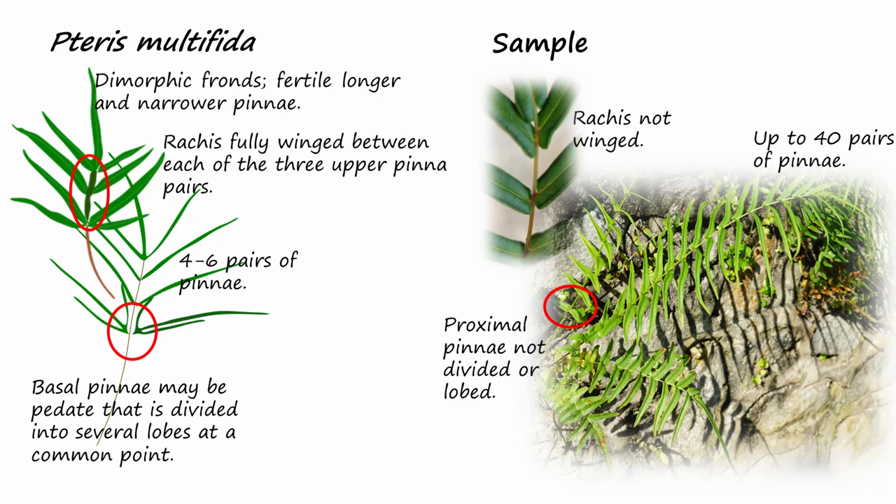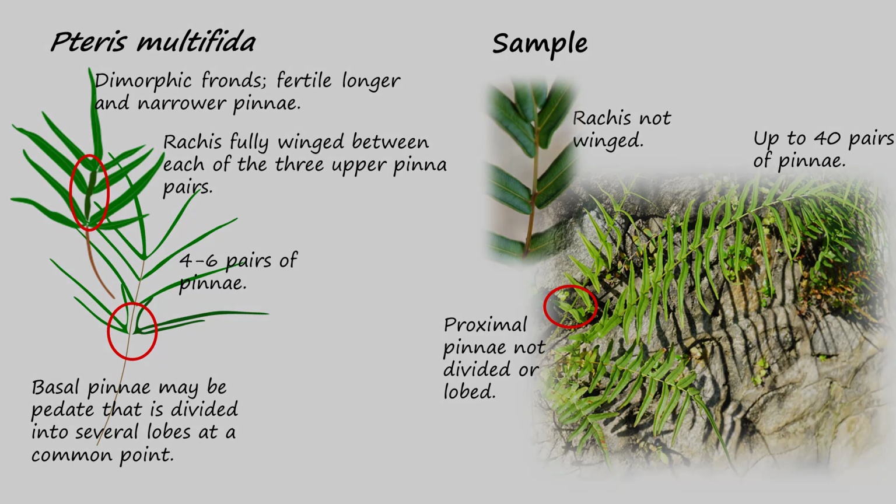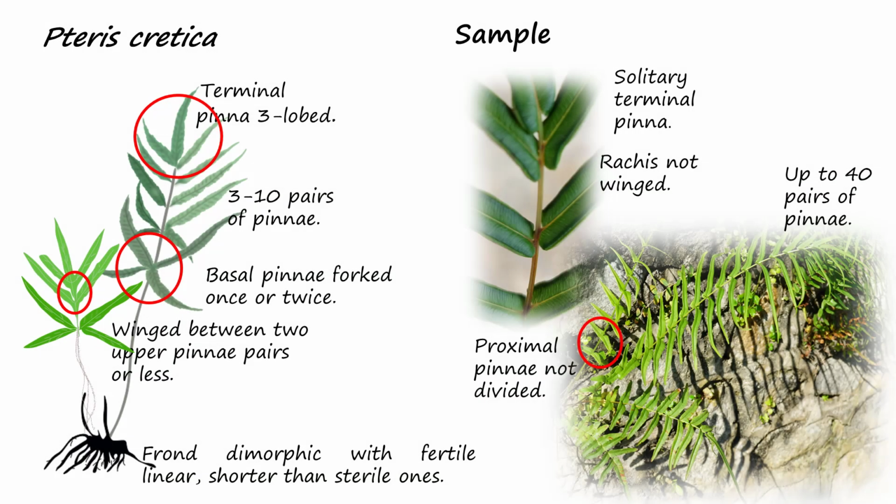Pteris multifida is different from the sample as it has dimorphic fronds, the proximal pinnae sometimes pedate, divided into several lobes at a common point, the lamina winged or extended on the rachis between each of the 3 upper pinnae pairs, and only between 4 to 6 pairs of pinnae. Pteris cretica differed from the sample species in having dimorphic fronds, upper pinnae pairs sometimes having wings present between them, and basal pinnae forked and not reduced in size.